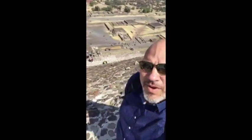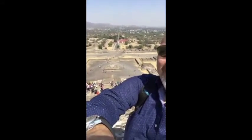Well, I'm winded. It's because I just climbed to the top of the Pyramid of the Sun. I don't know how big it is, but how tall it is. But that's the bottom. Somewhere down there is my mom, Sherry, right down there.